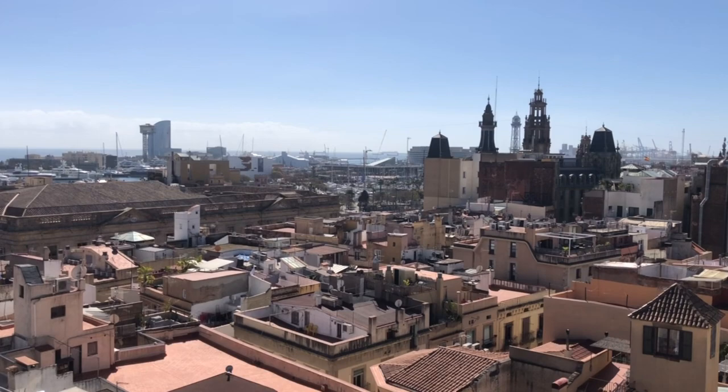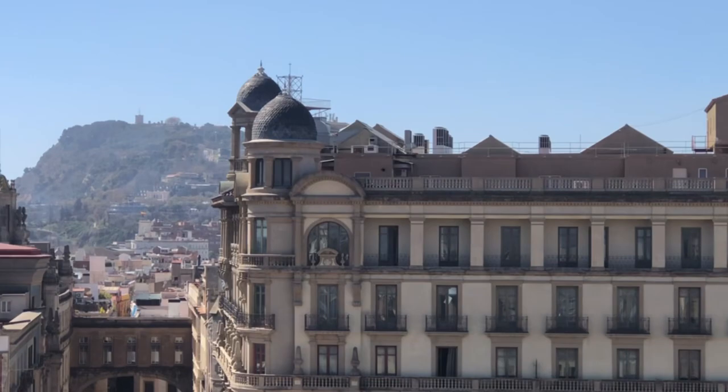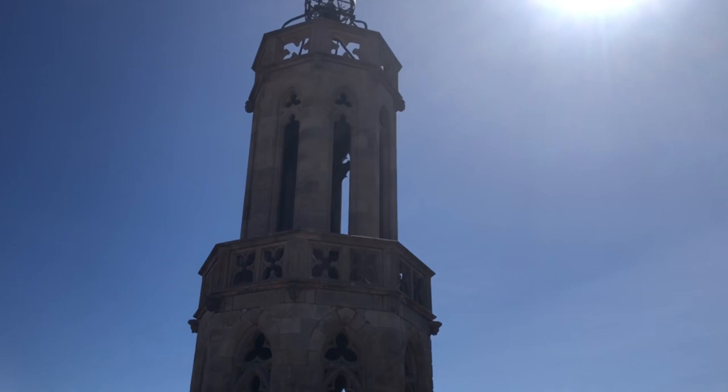That's water already there. That's where we're going to eat lunch over there. Yeah. Yep. There's more buildings there. So here's the two towers here on top.